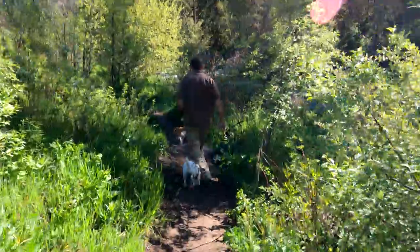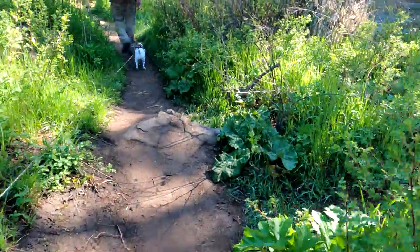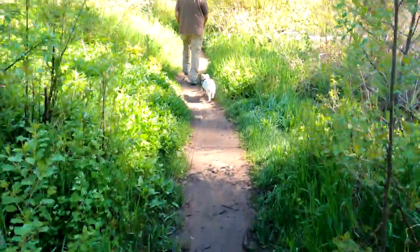So this is a pretty primitive trail. A little muddy. It's gonna be a beautiful day.